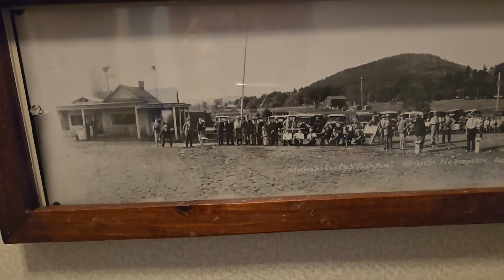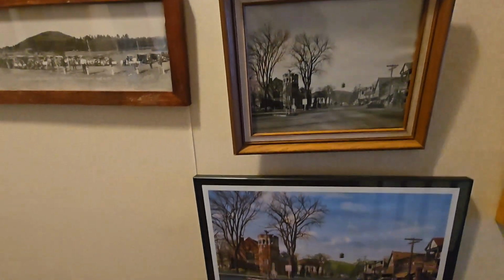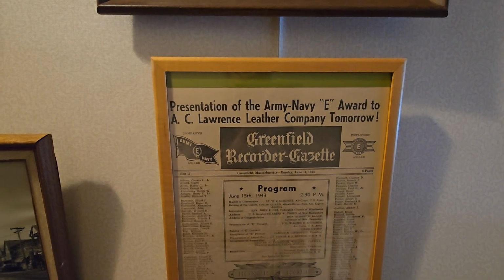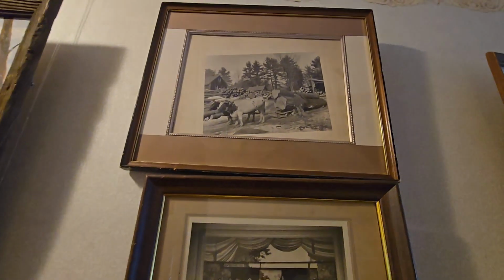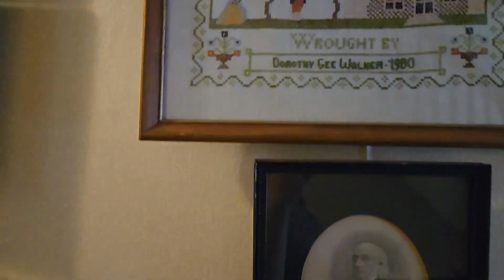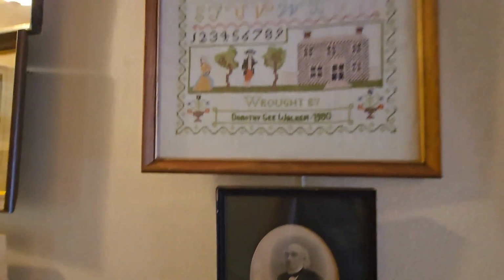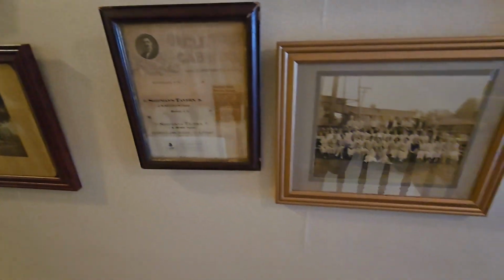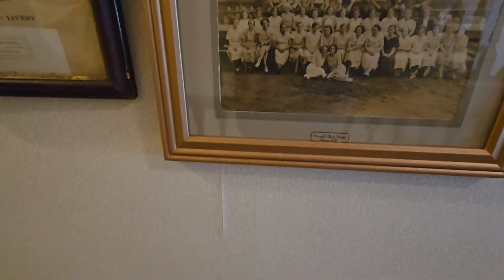Gun club, shoot and bake. 1931, jeez. Yeah, I'm over here panting. It's like, ugh, stairs. Oh, that's pretty. Someone handmade that. Oh, Dorothy. Dorothy handmade that. Hello. I feel so tall next to these railings. I know. But I'm gonna fall off.